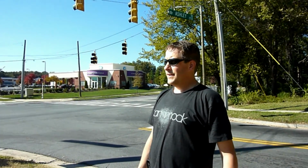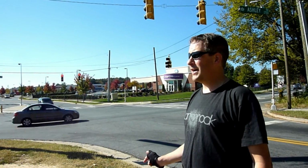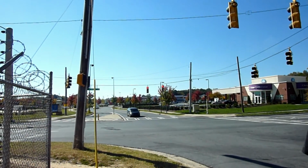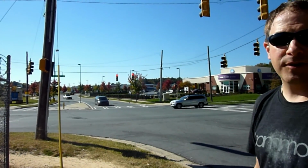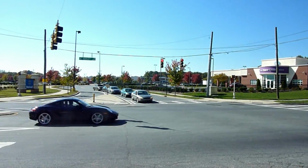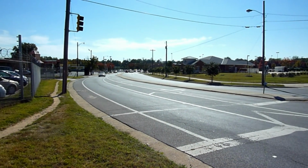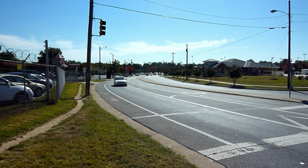We're going to ride Charlotte's Bike Route number 10. And it starts in the Ashley Park neighborhood at this spot on the west end. This is the intersection of Ashley Road and Greenland. This is the Wilkinson Boulevard Shopping Center. And in that direction is Wilkinson Boulevard.